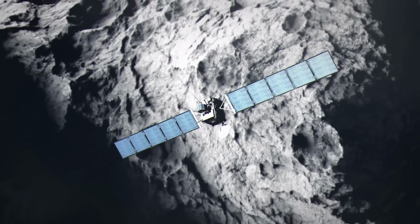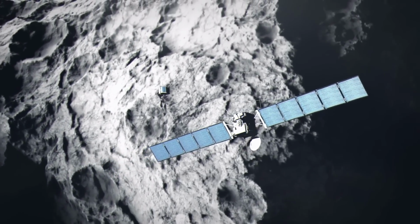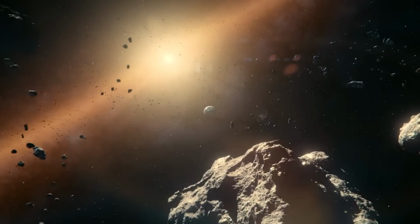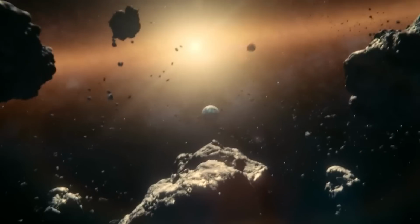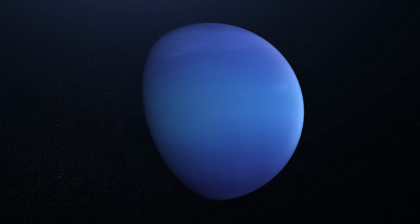Nereid's wandering nature also has implications for understanding the capture and retention of moons in the outer solar system. If Nereid is indeed a captured object, studying it could provide valuable insights into the processes that bring Kuiper belt objects or other distant bodies into orbit around giant planets. These processes are critical for understanding the formation and evolution of moon systems around gas giants like Neptune.